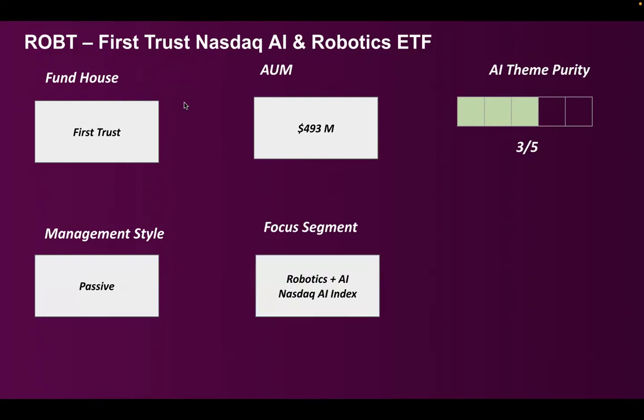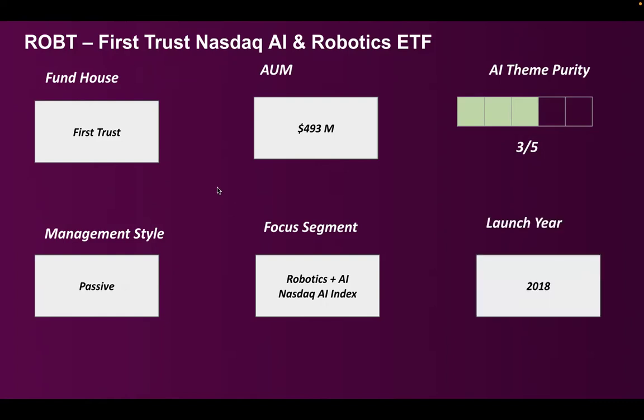It is a passive fund. ROBT focuses on the Nasdaq AI index, so they directly invest there. This is a passive fund, launched way back in 2018. So there is a lot of history and a lot of performance data available.